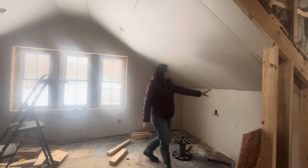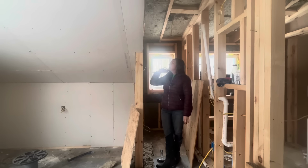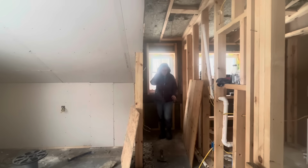So what I'm going to do over here, we just decided this, is I'm going to take this wall out. It's just here because this is where the cabinet was going to be. But I'm going to take this out, it's not supporting anything. So then this desk is just going to be, because I'm going to have a desk in this little nook, but it's not going to be so much of a nook anymore. It's going to be more open. Obviously, the ceiling still is different here, but it makes it less tight in this spot.